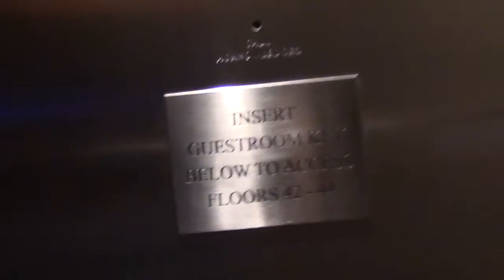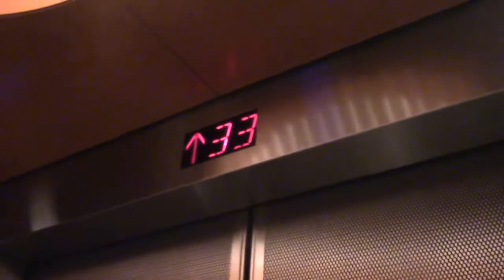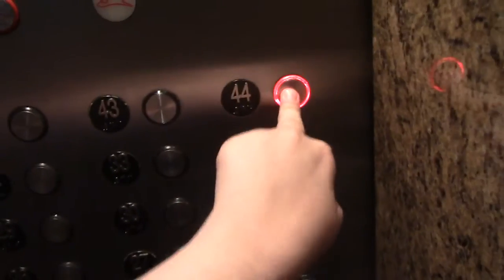Okay, insert room key to access floor 42 to 44. Let's go 34. This one's probably express. We're going, yep, up we go. We're at 34. Okay. Not even if I keep hold of it. Let's go down to lobby.